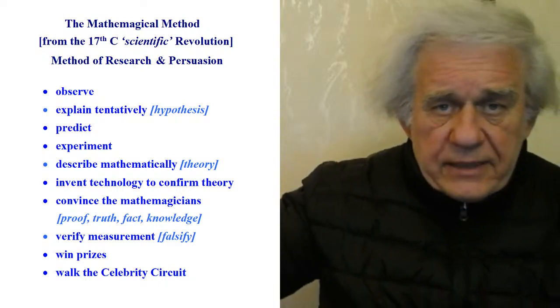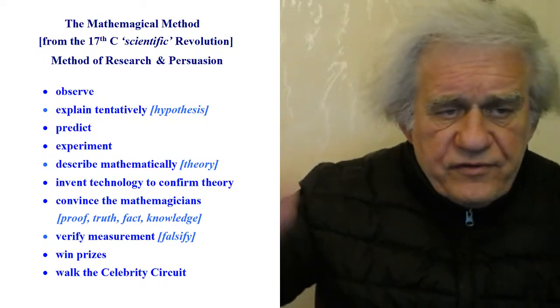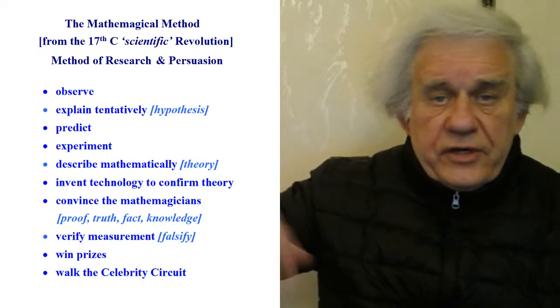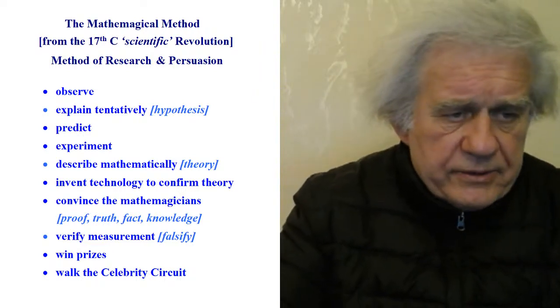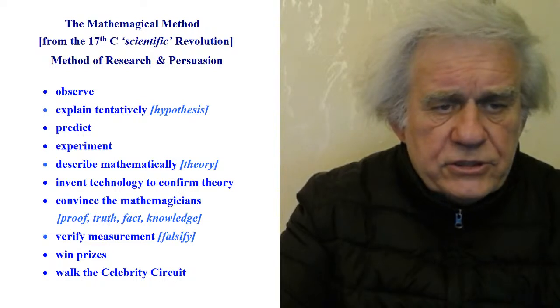They convince other mathematicians, other colleagues, right? Called proof, truth, fact, knowledge. Those are the words they use. They verify the measurement, what is called falsification. Someone else verifies your measurement. If they verify it, you win a prize, maybe the Nobel Prize, and you walk the celebrity circuit. Now you have authority to trash anyone on earth because you have this gold medal in your hand. Right. So that's called science, according to these people. Okay, fine.